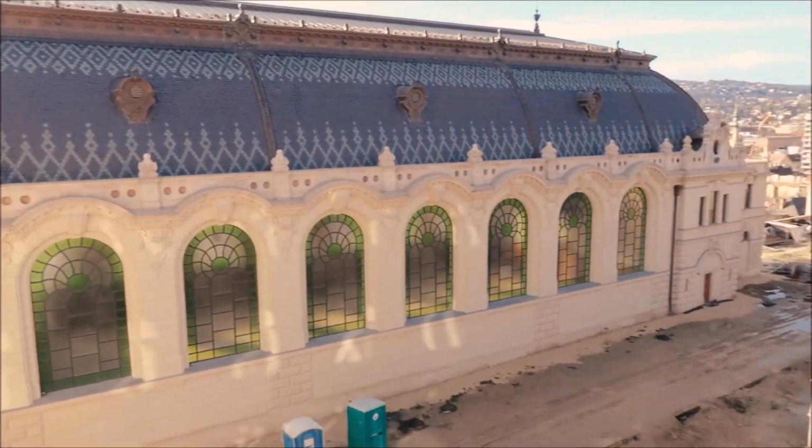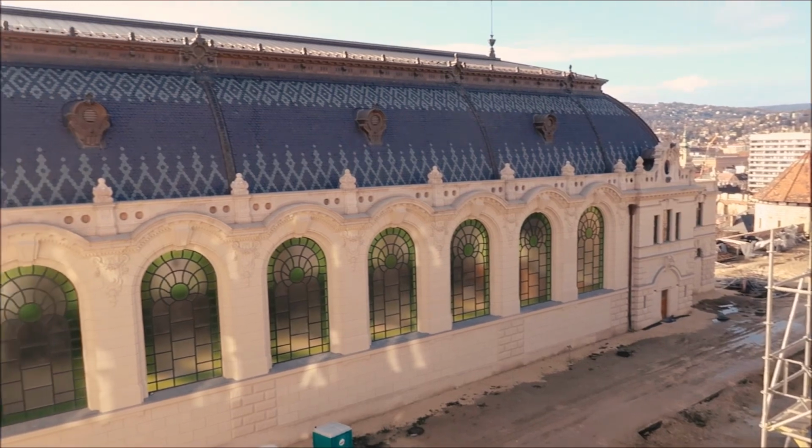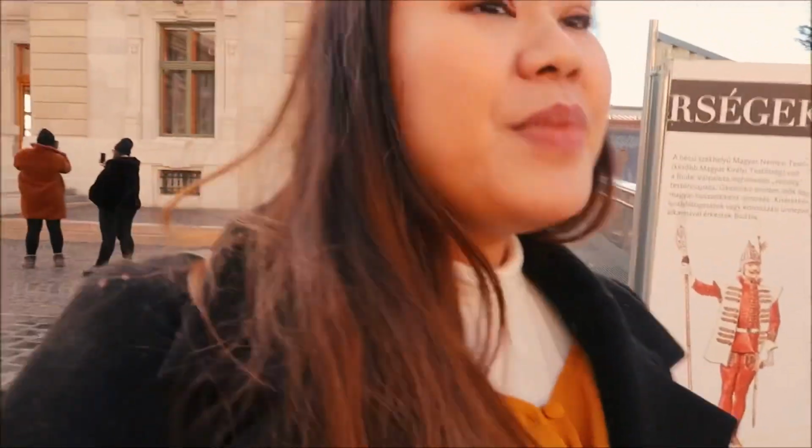Right, so they're refurbishing or rebuilding that structure there. Another reason to go back. We're back out again. The sun is out as well, which is good. It's still very cold, but feel like a bit of light, just to lighten up the mood, get rid of all the gloomy things in life.